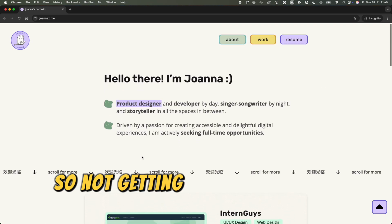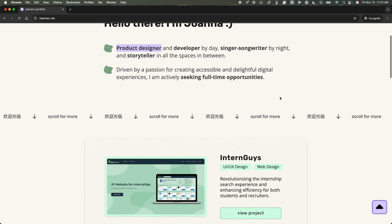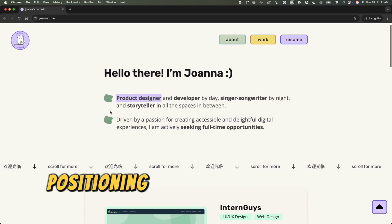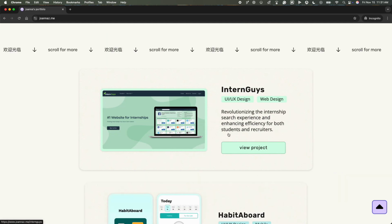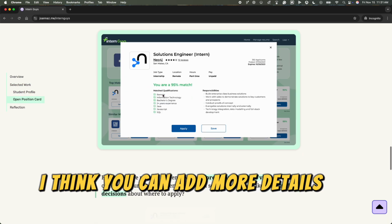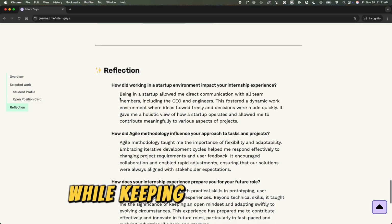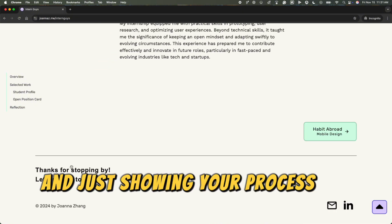So, not getting way too into the weeds of every project here, I think that kind of gives a good insight of positioning, what someone sees when they first land on here, and how a project should be laid out more. I think you can add more details to your process a little bit while keeping it more concise and just showing your process and thinking.